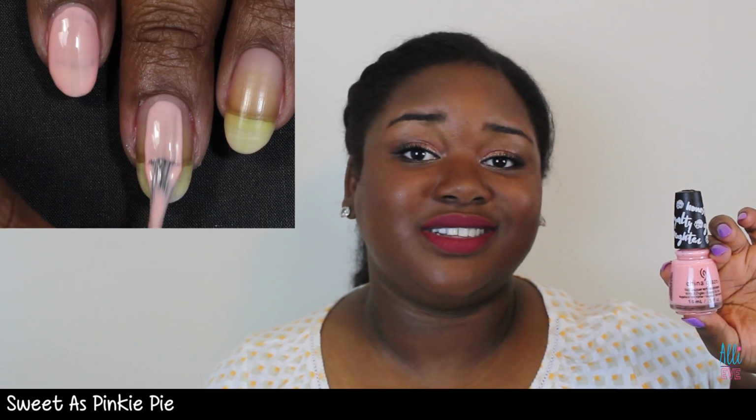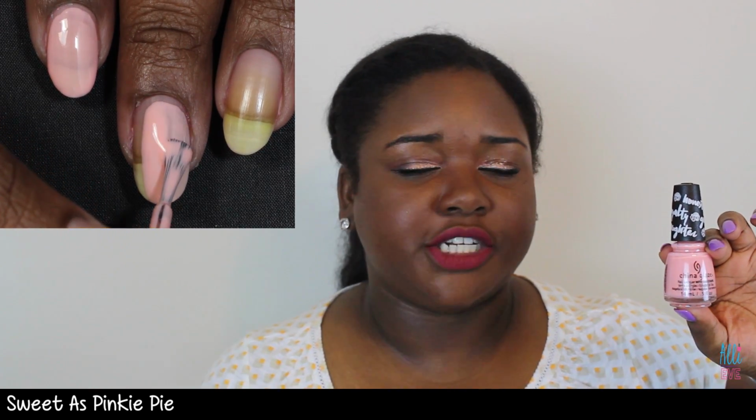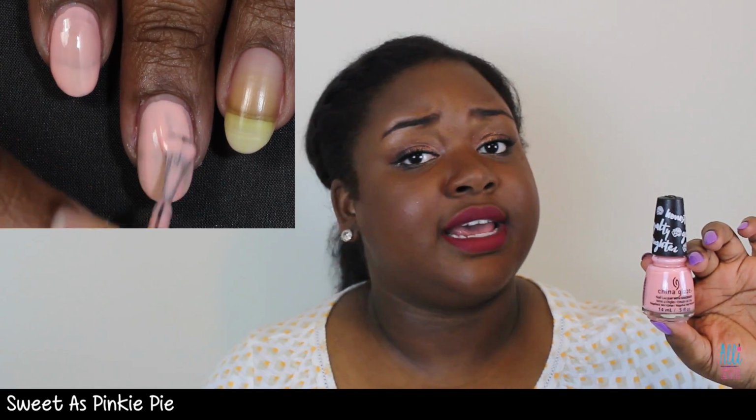And next up we have Sweet as Pinkie Pie. This one is a light pink with some peach undertones in there. For reference sake, look at Pantone 919U. The consistency of Sweet as Pinkie Pie is a little bit on the thin side, as you'd probably imagine. It was sheer and streaky on the first coat. The second coat was completely opaque, but I will say if you use thinner coats, you will definitely need 3.